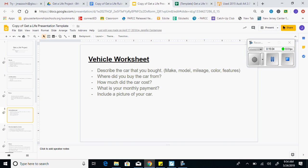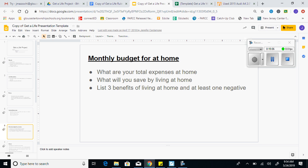your Google Slides, and you will fill in slide 6, monthly budget at home. What are your total expenses? What will you save by living at home? And then here's a little creative writing. What are 3 benefits of living at home and at least 1 negative? And that's creative writing for you. Please feel free to add color and graphics to this slide. This completes part 2 of our Get a Life project.